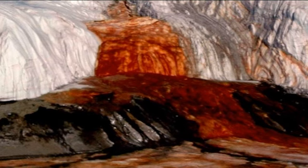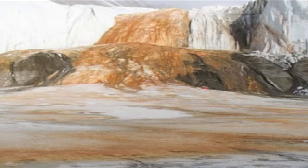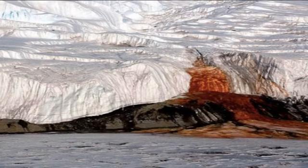One of the world's most extreme deserts might be the last place one would expect to find a waterfall. But in Antarctica's McMurdo Dry Valleys, a 5-story fall pours slowly out of the Taylor Glacier into Lake Bonney. The waterfall is bright red, like blood running from a cut in the glacier. In addition to being cut off from the rest of the continent, the water that feeds Blood Falls is completely cut off from the atmosphere.